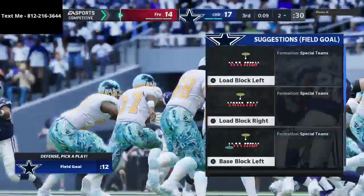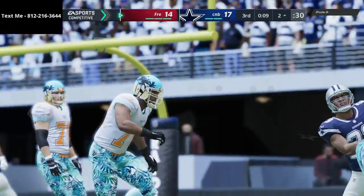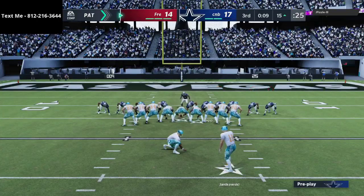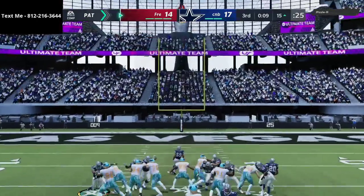Man, good drive. I was trying to bait him into throwing the corner route, and then I completely bailed on the post route. I should have grabbed that post route. That was my responsibility as a user, to defend that tight end post. So good job by him.